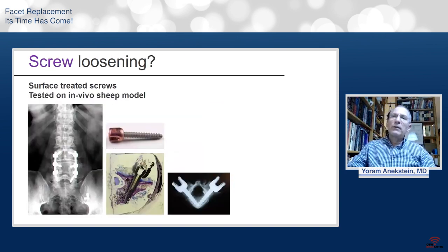The main concern in initial thoughts about this type of device, which is a pedicle screw device, is that the pedicle screw may get loose. We know very well that with pseudoarthrosis, when there is motion, eventually the screw may get loose, like you see on the left side on this X-ray. So a lot of thought went into achieving good or better purchase of this screw.